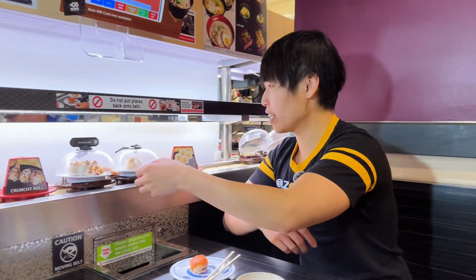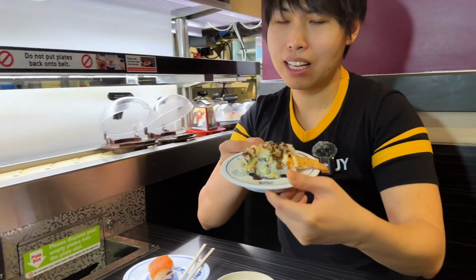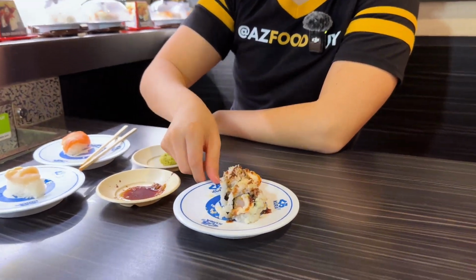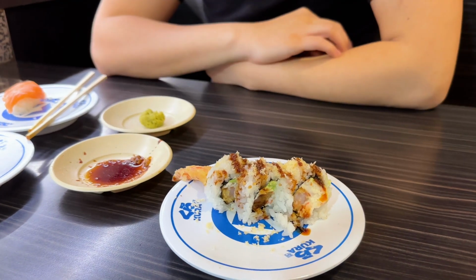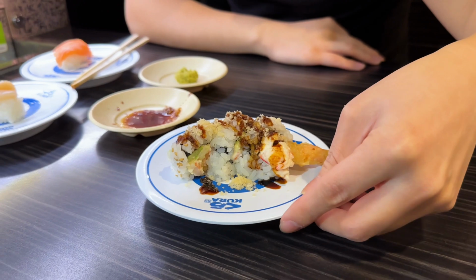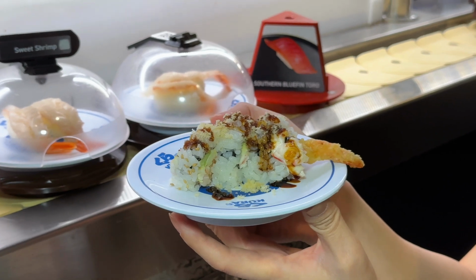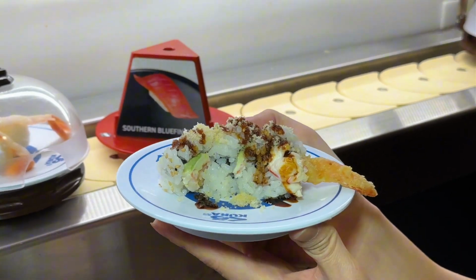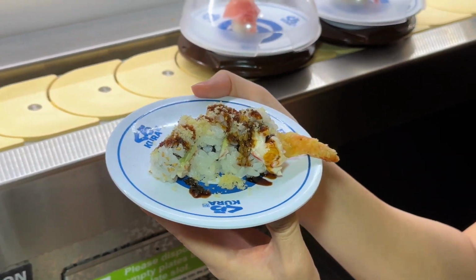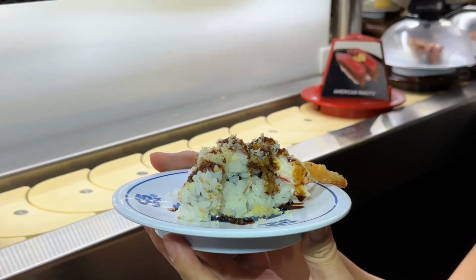We're gonna get a crunchy roll right here. Crunchy roll. You know, like the anime streaming service, Crunchyroll. Except this one you can eat. So, this is a roll. Looks like it's decently made, there's about 3 pieces for $3.50. But yeah, it looks like this crunchy roll has some avocado in it, some crab, and of course this giant shrimp tail, this shrimp tempura inside of it. Some crunch on top, drizzled with some sauce. And yeah, that's your crunchy roll.